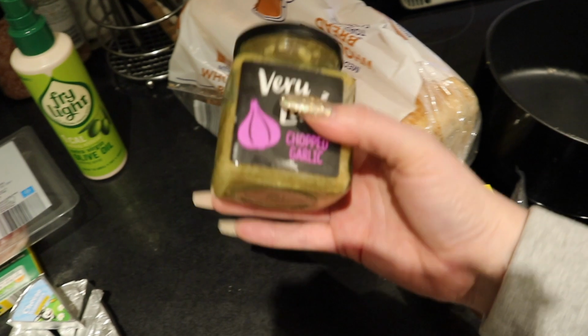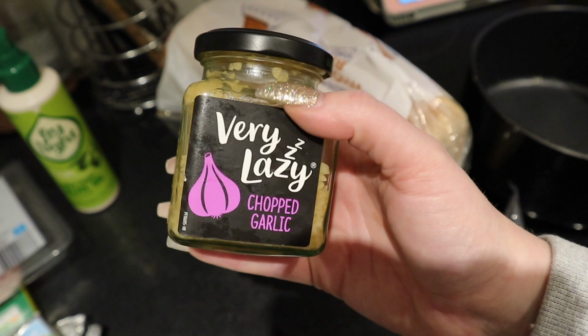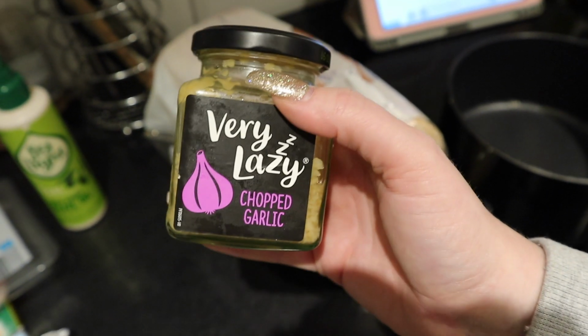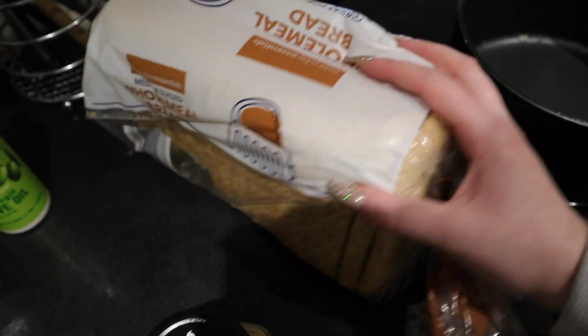And then for the garlic bread, I'm just going to be using the Very Lazy chopped garlic. I do believe you can get like a garlic puree as well, which you can use. And then I'm going to be using 2 slices of the Aldi wholemeal bread, and that is my healthy B.